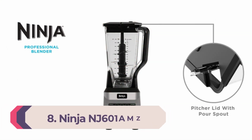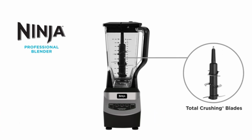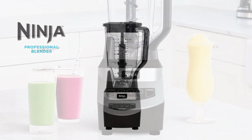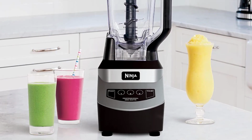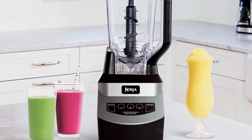Number 8. Ninja NJ601 AMZ. Powerful motor base, 1000 watts of professional performance power. XL blending capacity, the 72 ounces pitcher is great for making large batches for the whole family. 64 ounces max liquid capacity.